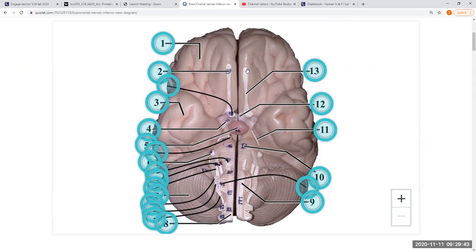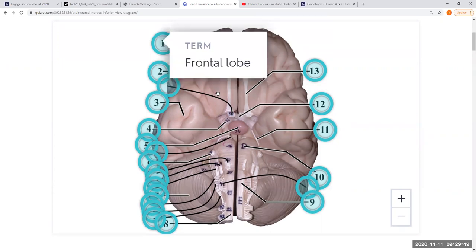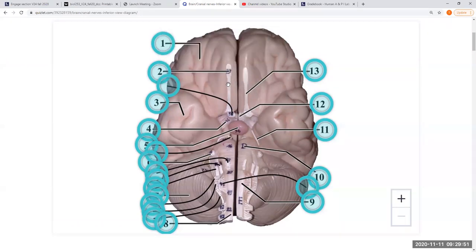Starting up here at the top, they have some of the lobes labeled, but you can look at those later, the temporal lobe, frontal lobe, whatever. I'm just going to cover the actual nerves that we see. The nerves are really these things, like here, and here, and here, and all of those. So let's go over them.